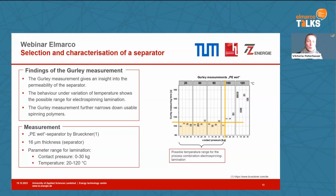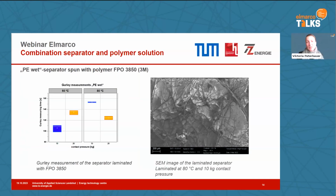And so we looked for results that were close to that. And we can see that we are in the range of 100 degrees and around, I would say, 0 to 20 kilogram. And with that temperature range, we searched for a polymer that's meltable, we could say, in that range, and we found the FPO 3850 from the company 3M.